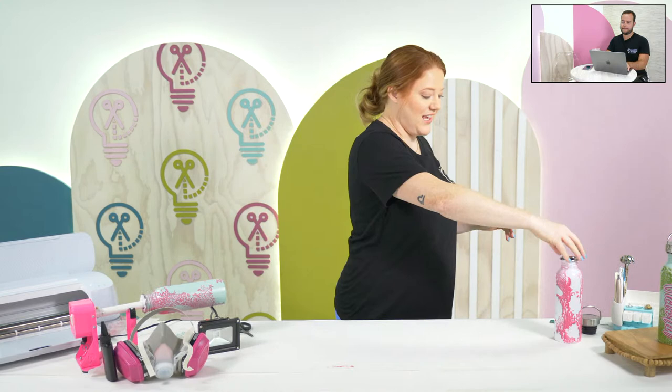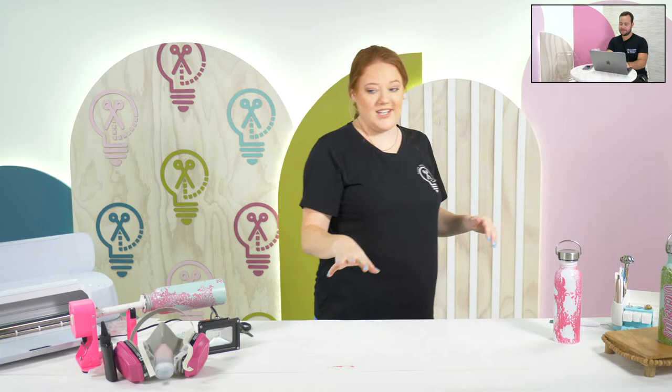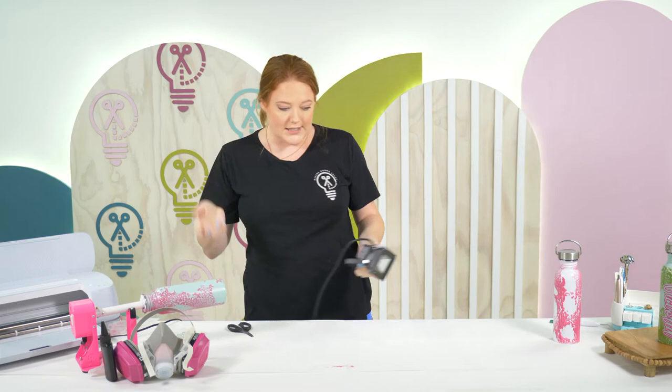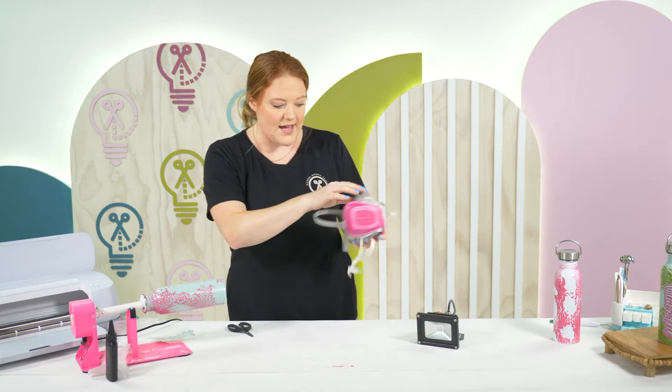I want to start with that because I feel like we have done resin projects on here and there's a lot of heat around it. You know what I mean? Yeah. But it's a fun medium to work with. Different resins have different heat needs and PPE needs and things like that.